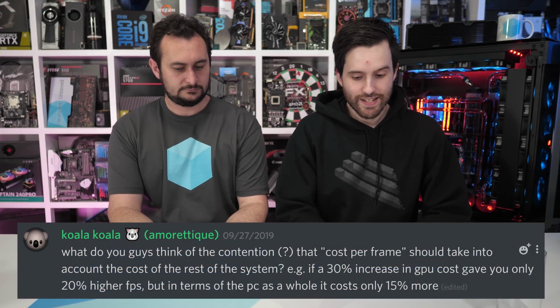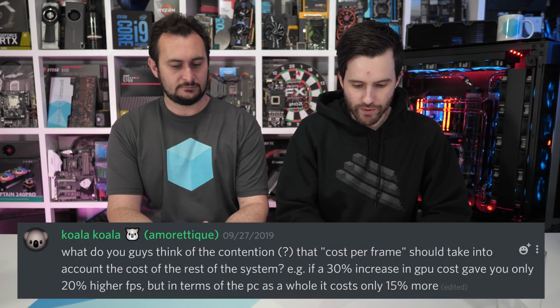What do you guys think of the contention that cost per frame should take into account the cost of the rest of the system? For example, if a 30% increase in GPU cost gave you only 20% higher FPS, but in terms of the PC as a whole, it costs only 15% more. It's come up a fair bit. It comes up a little bit. How do we tackle this one?